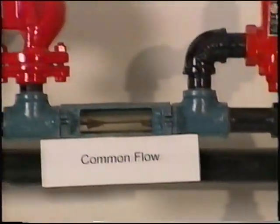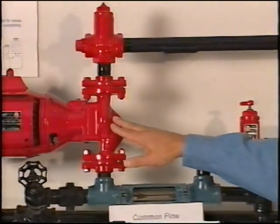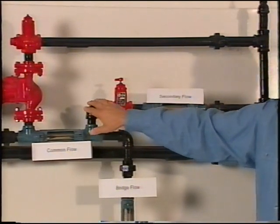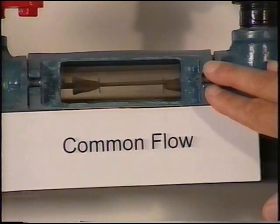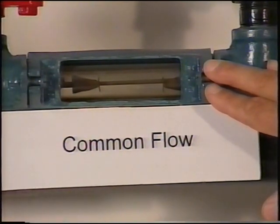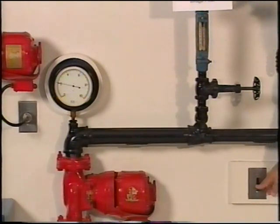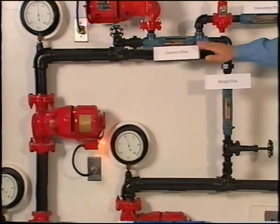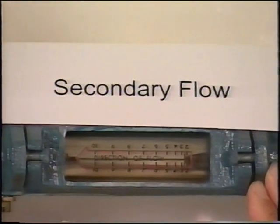Our secondary circuit starts at the bridge, runs through a small secondary pump, and back to the bridge. The common pipe is this thermal flow balancer, which has been equipped with 2 springs instead of 1, so it can show flow in either direction. With the secondary pump off, let's start the primary pump. Notice that flow starts in the primary circuit and in a forward direction across the bridge. But there's no flow in the secondary circuit, just as we had predicted.